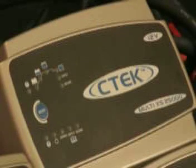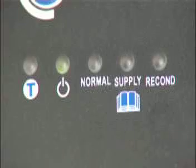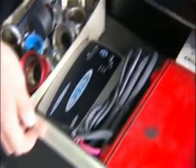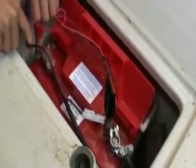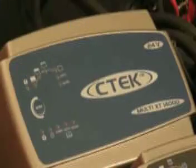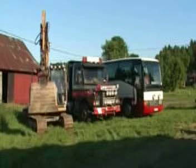The Multi XS25000 is a powerful 12-volt 8-step charger that rapidly charges flat batteries and includes temperature compensation, supply and reconditioning modes. The Multi XS25000 is an ideal choice for professional use in workshops and for larger boats and caravans with high power usage and big battery banks. The Ctek Multi XT14000 is a 24-volt, 8-step charger for heavy vehicles like earth-moving machinery, trucks and buses.